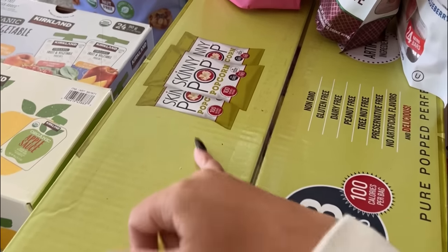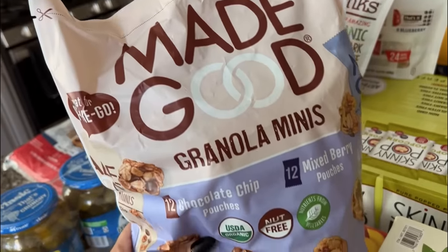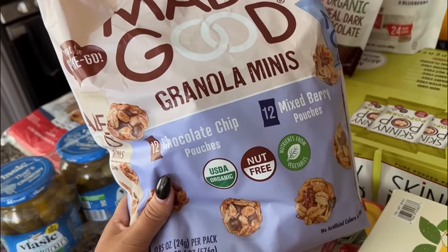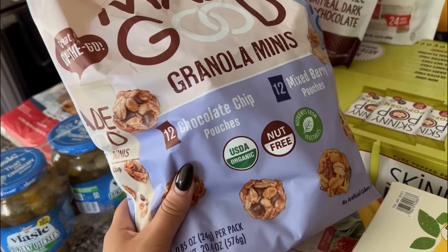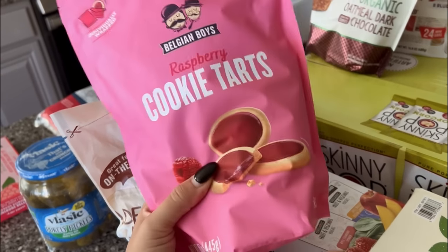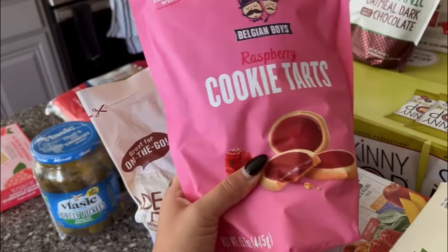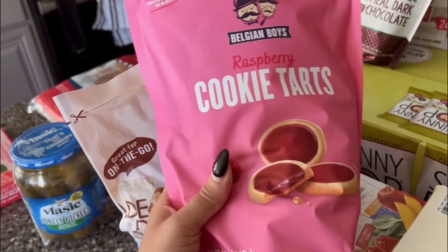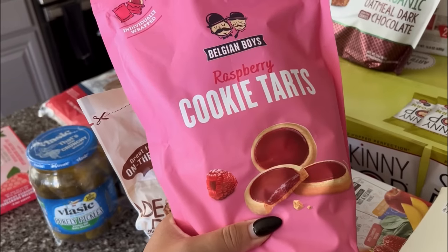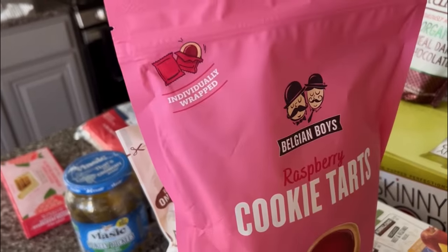I got the Skinny Pop popcorn. We really like this. Got some more of these Made Good granola minis, chocolate chip and mixed berries. The kids and I really enjoyed these. It doesn't look like there's any dyes in this either, but these are kind of like a little sweet treat. They're individually wrapped. I got these raspberry cookie tarts. I thought these would be cute for Kale's lunches, or really just for any of us, but you know, it's always nice to have a little treat in your lunch, and I like that they're individually wrapped.